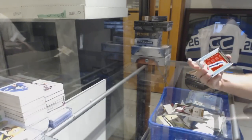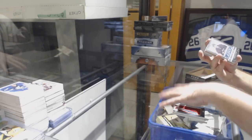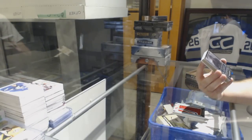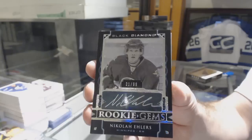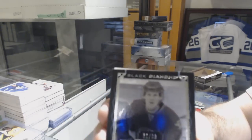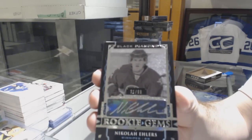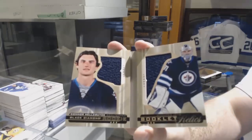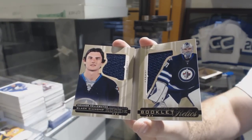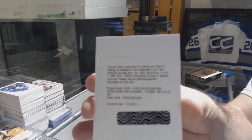For the Montreal Canadiens, Team Logo Jumbos, Jacob de la Rose. That's a good one. A Rookie Gems auto number to 99 for the Winnipeg Jets, Nikolaj Ehlers. For the Winnipeg Jets, to 299, Connor Hellebuyck. And we've got a 249 rookie signature placards for the Chicago Blackhawks, Ryan Hartman.